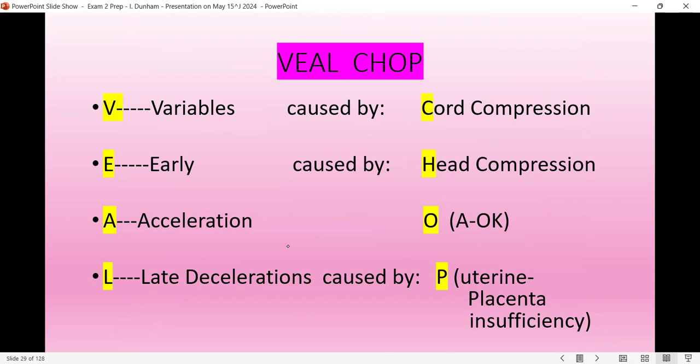Now, the big one that you might see again is called late decelerations. Late decelerations are bad, okay? They're non-reassuring. That means if I see a late deceleration, I've got to get intervention. I've got to put her on her left side, make sure she's got an IV, maybe give her some oxygen, because late decelerations are caused by uteroplacental insufficiency. That means that the uterus and the placenta are not giving enough oxygen to the baby. That's never good, and you want to get that baby out as soon as possible, because otherwise your baby could be acidotic at birth.